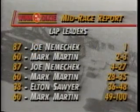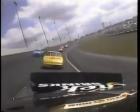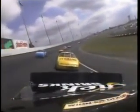To show you now who has been out in front so far, Joe Nemechek, who started outside the front row, led the first lap. Then Mark Martin. Nemechek took it back for about 23 laps. Martin again for 9. Elton Sawyer on top for 8 laps, and Mark Martin took over on lap 49. He has led so far to this halfway point. We are still under caution. The 5-lap caution period nearly ready to go green. Lots of activity on pit road.